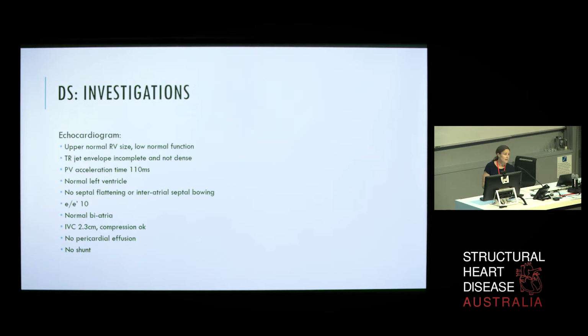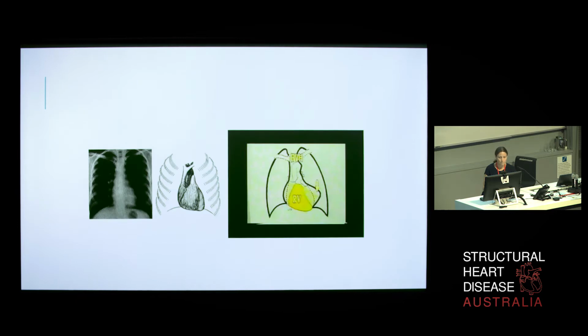Importantly, there weren't any signs that she had severe diastolic dysfunction, HFpEF, heart failure with preserved ejection fraction, because the E to E prime was normal and the biatrial size was also normal. But the inferior vena cava was upper normal or mildly dilated on the new criteria of 2.2, although the compression looked okay. There are very subtle features, but probably not much going on there. Importantly, no pericardial effusion, because in pulmonary arterial hypertension, that's a poor prognostic sign.